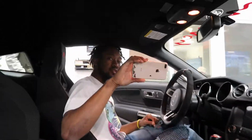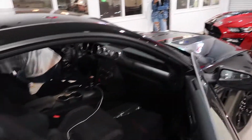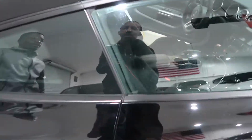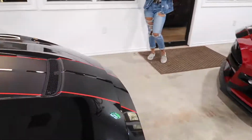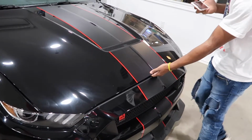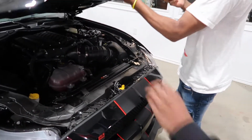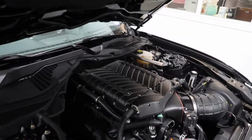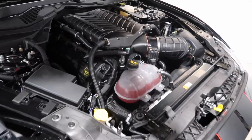Pop the hood. Yes, sir. Pop the hood. Go ahead. Let's go. Come on. It's hot in here. Do the honors. You got to hold up. Put that latch up for us, guys. The engine bay clean, man.